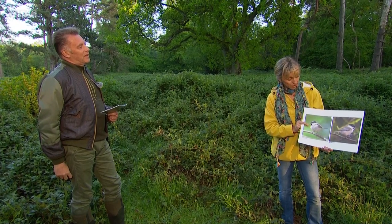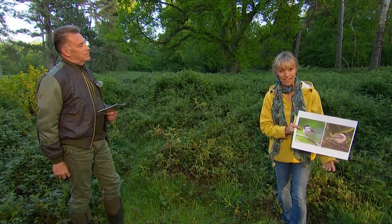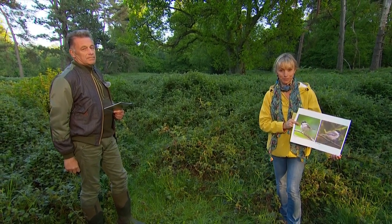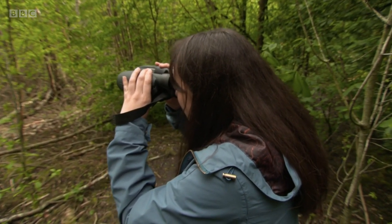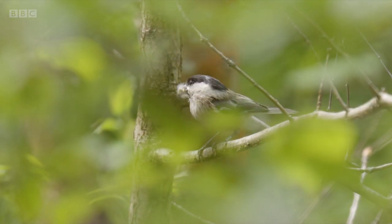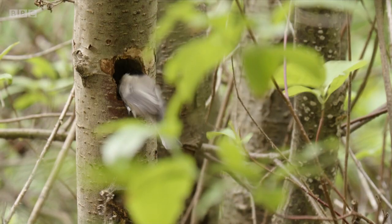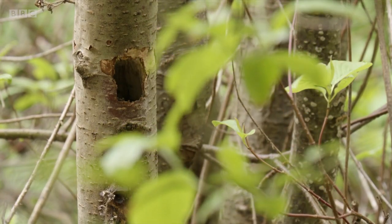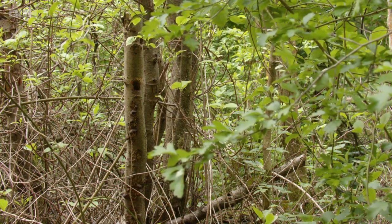They certainly are very hard to tell apart, and the willow tit is hard to see, and it's getting harder, as Megan McCubbin found out. I'm so excited. You know, even for the most experienced of birders, this is a species which is really hard to see, because currently the willow tit is the fastest declining resident bird we have in the UK.